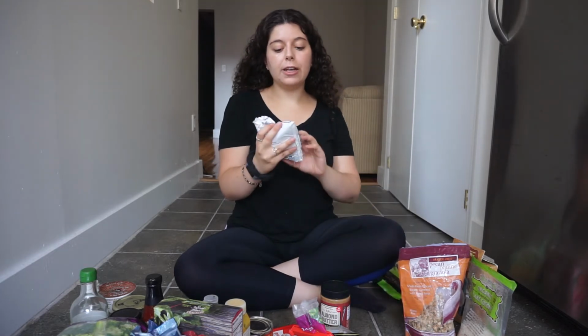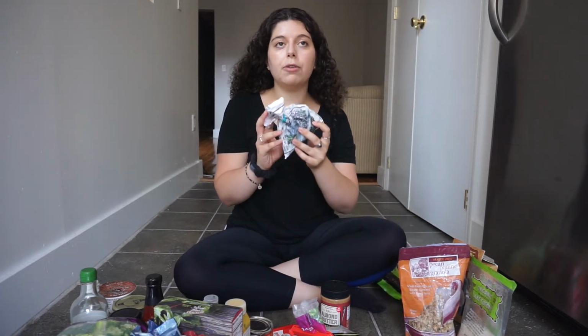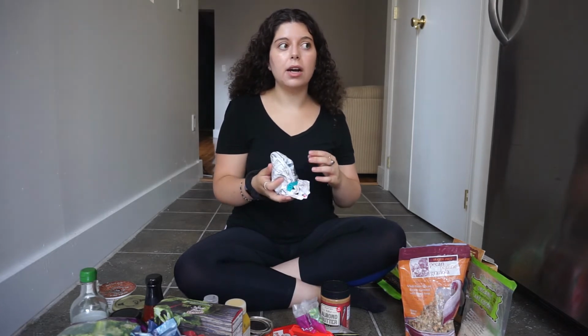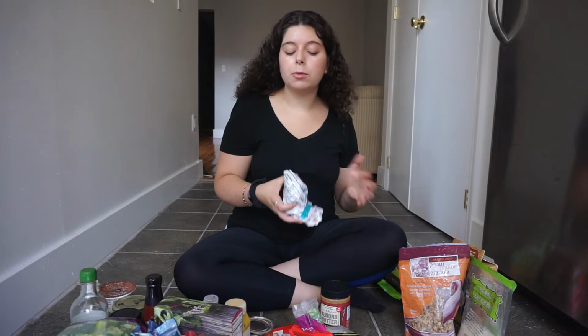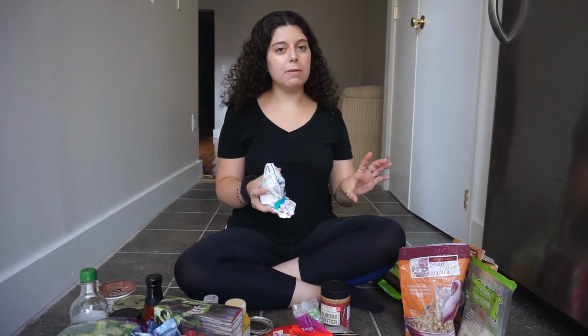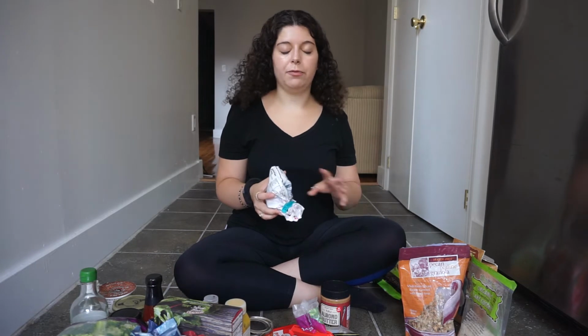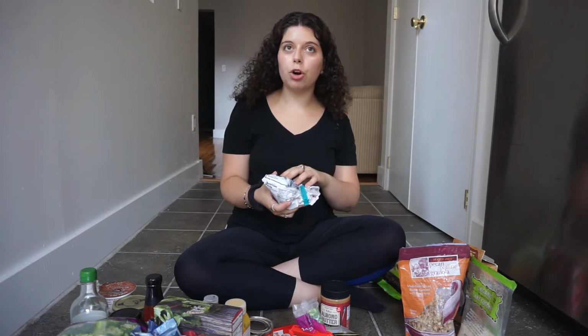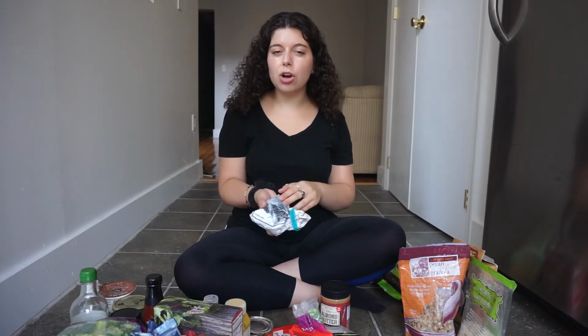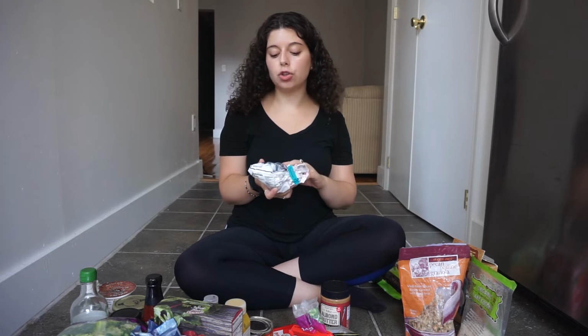For frozen fruit, you guys might recognize this. I got some of their wild blueberries, and I honestly bought these because I've always bought frozen blueberries before, but I had never seen frozen wild blueberries. This might just be me, or I might have just read this on some fake article, but I'm pretty sure wild blueberries are supposed to have more nutrition or more antioxidants or something like that. So let me know in the comments below if you know if that's true.